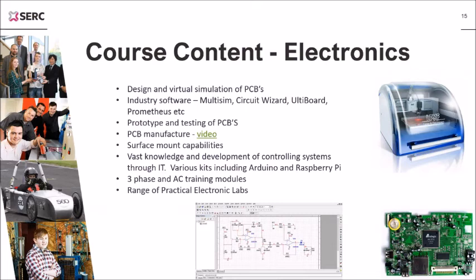Okay. And then Arduino, Raspberry Pi, again, we mentioned you'll use those in your engineering workshops or your electronic workshops in the second year, but also in the embedded systems unit. Again, we will teach you the programming, and we have various systems to do that.